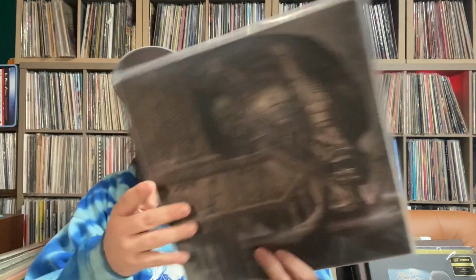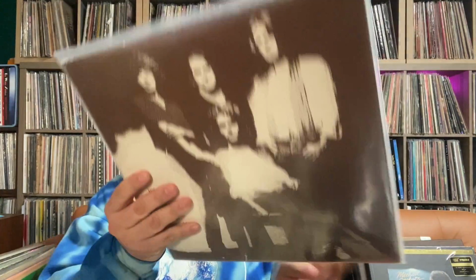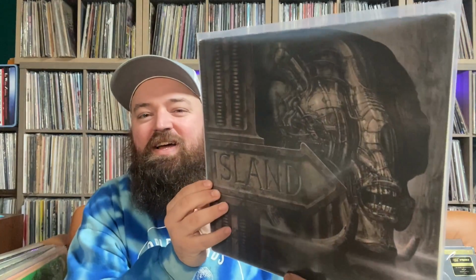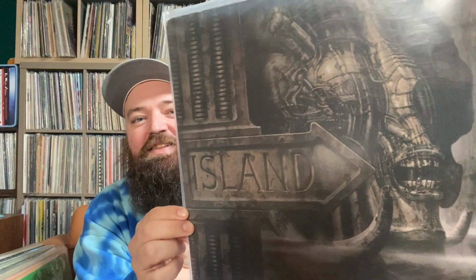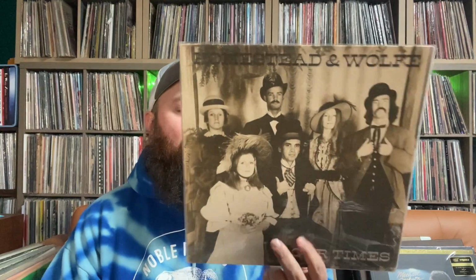This one's called Island. I love that artwork. But yeah, it's really good, like symphonic type of prog rock. It's kind of really out there. The cover, man, it's out there, man. But yeah, that's a really killer one. This one's Homestead and Wolf, Our Times. This is more like acid folk type stuff. It's a U.S. press. Another one that's pretty tough to find.